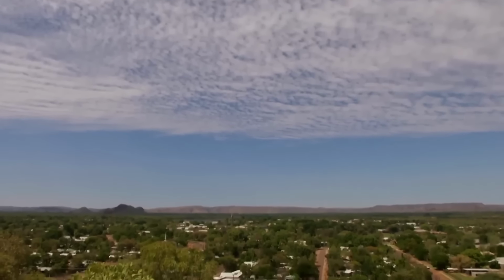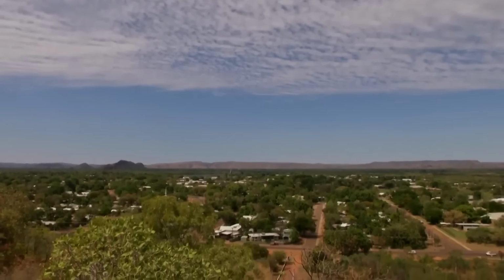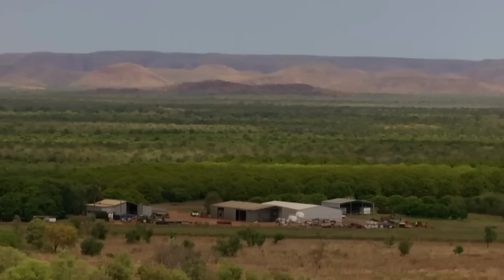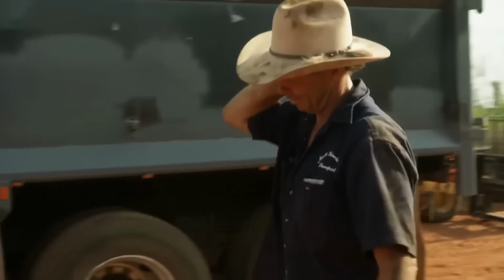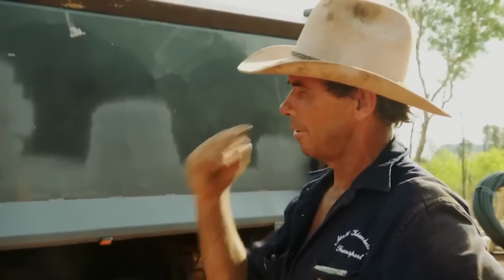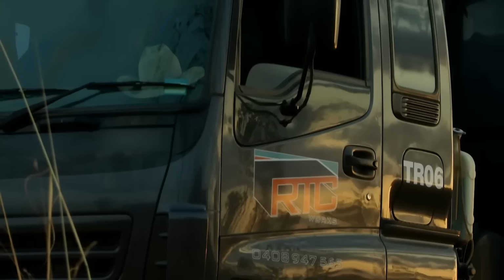Next day, in the town of Kununurra, Nick and Joe have expensive repair bills weighing on their minds. But a friend has come to their aid to retrieve their load. Good stroke of luck, mate's got this truck here, so I'll just grab that, I'll just poke it along, treat it like my own and see how we go. As long as the water problem don't occur. Good.